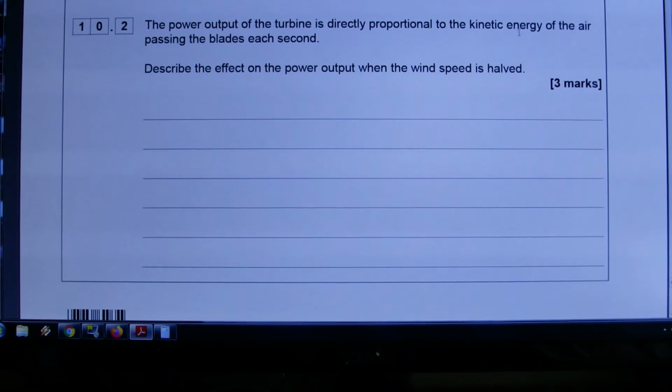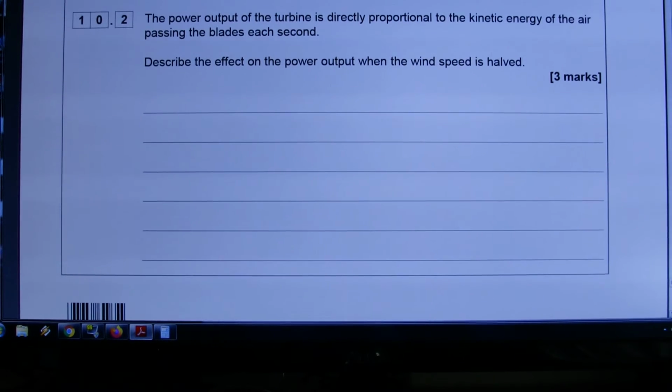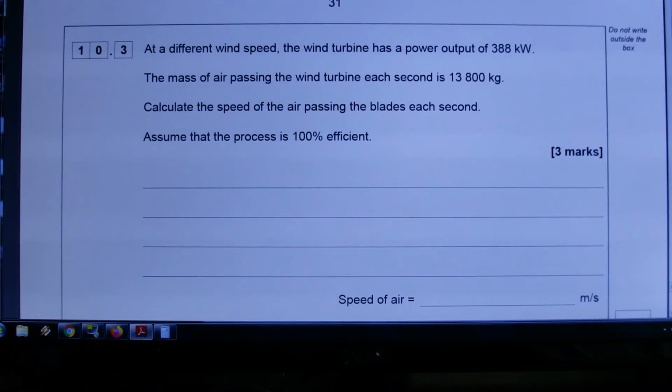But it depends on the energy passing the blades each second. If you've got half the wind speed, there's only half the mass passing the blades per second, so you get 1/8 the power output. 388 kilowatts, 13,800.